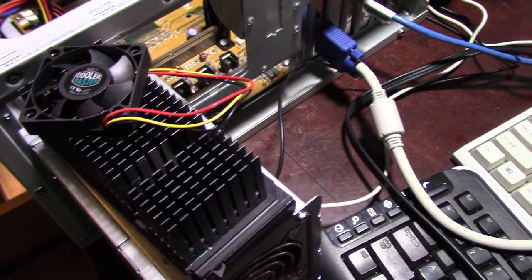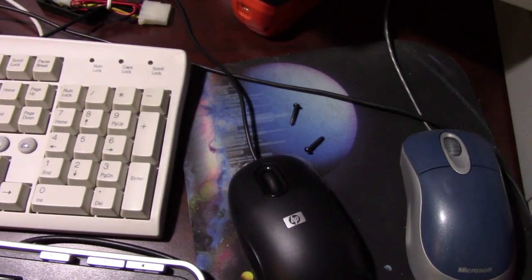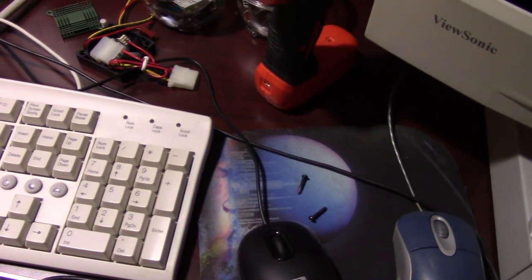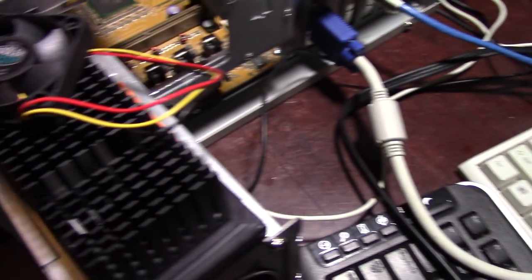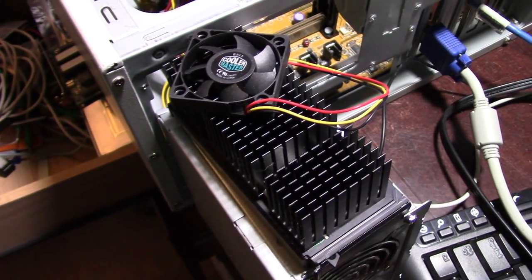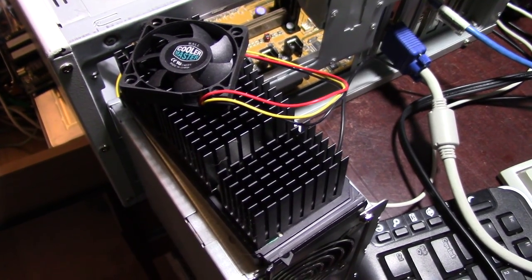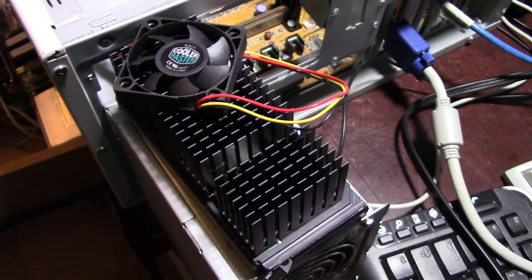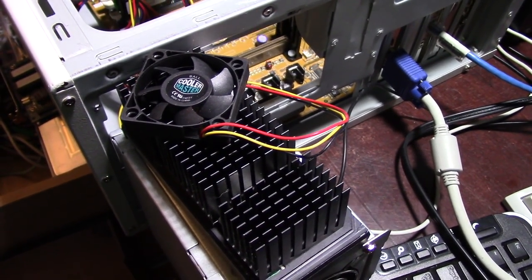Unfortunately, I'm kind of stuck at the moment trying to find screws because I've only been able to find those two. I remember pulling those fans off with some of the Pentium 2 heat sinks that I got and all the extras that I didn't need. And you'd think I would remember what I did with the screws, and they're not in the boxes, so one of those fun things.